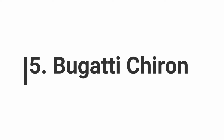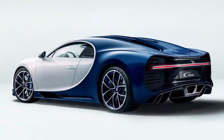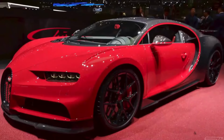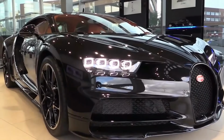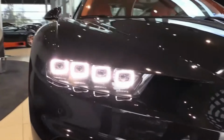Number 5. The Bugatti Chiron is the successor of the Bugatti Veyron, which used to be the fastest car for some time. It is a nice mix of luxury and performance, where you can hit speeds of up to 261 miles per hour while you're in your leather seat cabin, in your 1,500 horsepower car with a W16 engine that goes 0 to 60 in 2.5 seconds. That's pretty fast for a Volkswagen.